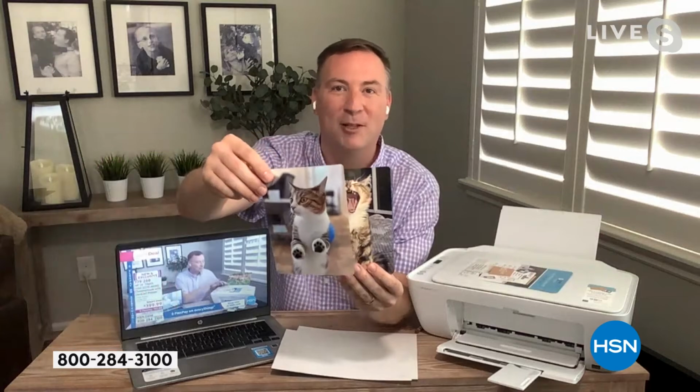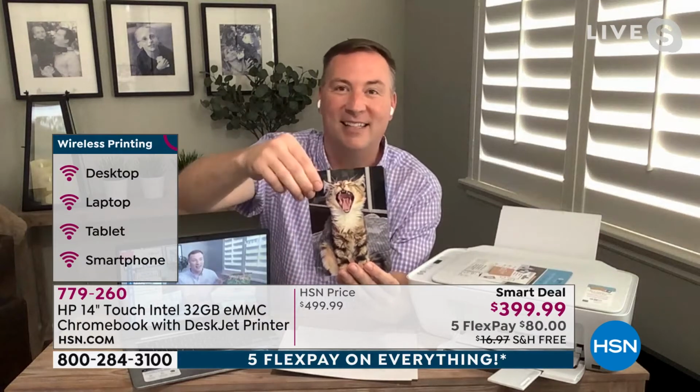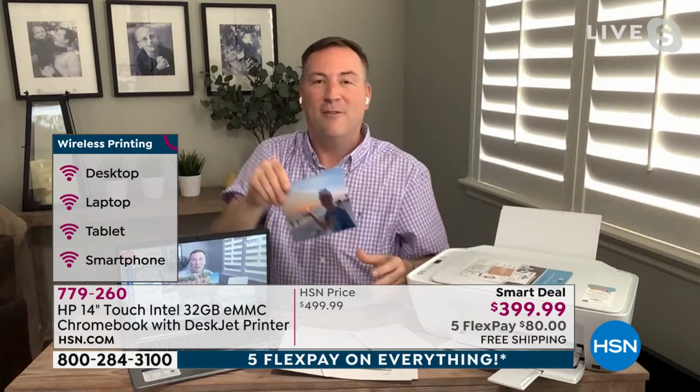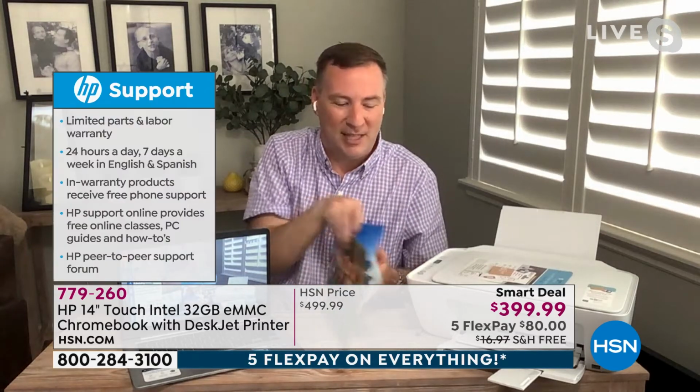We picked up two cats during quarantine. That's Archie, and this is Gus Gus. And it's nice to be able to print this stuff off, because normally when you have photos, they're stuck on your phone. Well, now you have something that's tangible. So I can wirelessly print from my computer, from my cell phone, and from my tablet, in that photo quality resolution of 4,800 DPI.